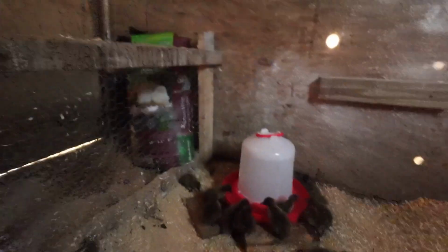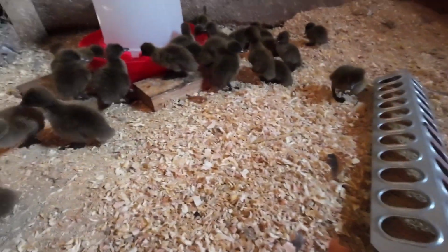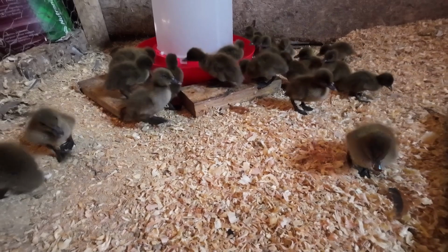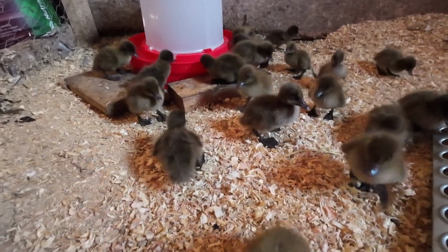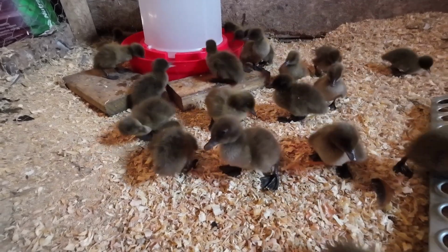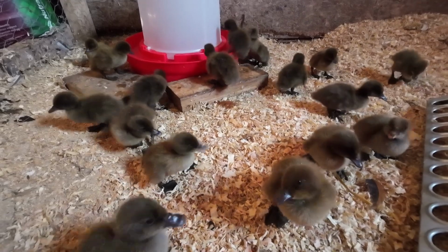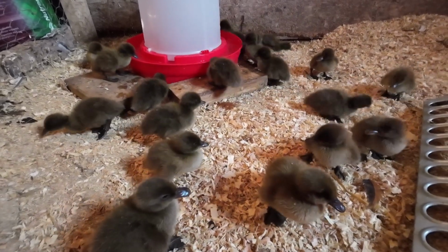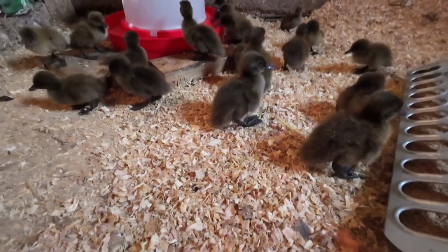Oh, I think we're starting to discover some food here. We're using a chick starter here that has some extra benefits, like with some essential oils and probiotics, yeast cultures, stuff for digestion, prebiotics, probiotics, all that good stuff. Hi, you guys. They are so fun.